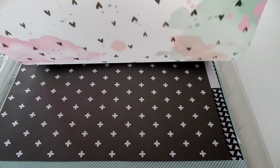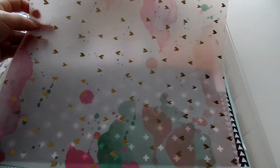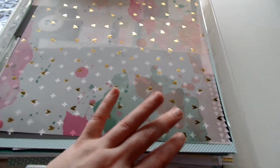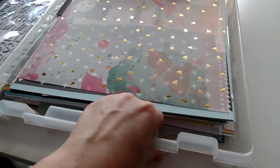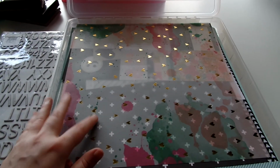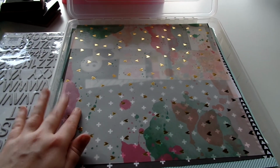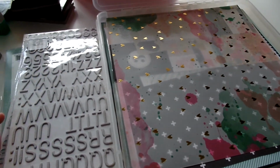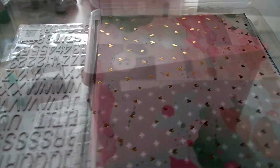And this is a new paper I got, really pretty. And of course I didn't use all the papers in here, but it's really convenient to take with you, and I did use paper of course for my layouts and stuff. So yeah, that was in here and it fits perfectly.